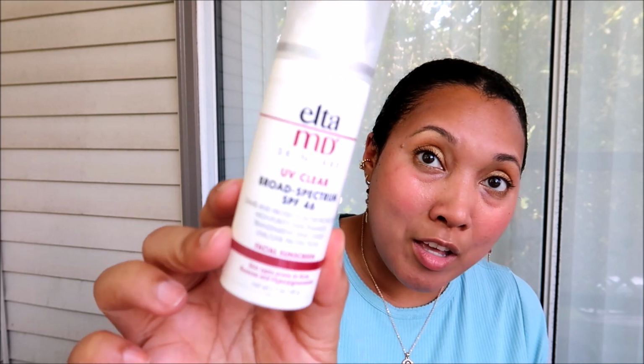My current favorite facial sunscreen and moisturizer is the Elta MD UV Clear Broad Spectrum SPF 46. It says that it calms and protects acne prone skin. It also has high purity niacinamide. It's transparent as well as gives you UVA and UVB protection. To me, it smells like an almond cake. I'm almost done with my second of these and I really like it. It sinks right into my skin.